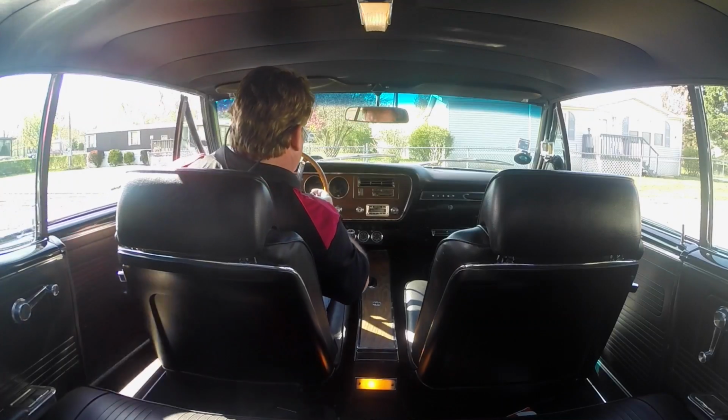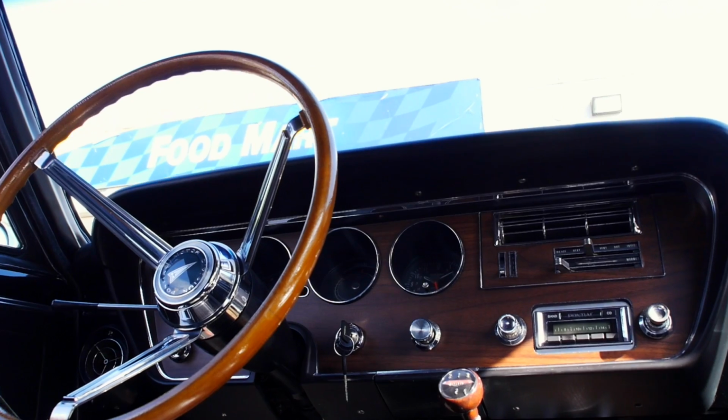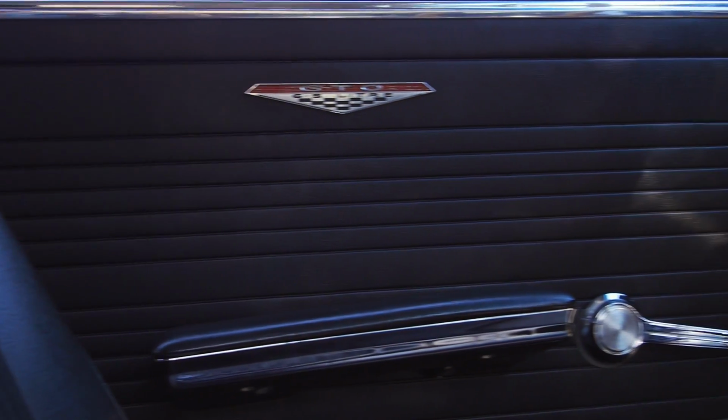What we did with the interior of this '67 GTO is, while we added modern technology to it, like this Keisler 5-speed direct fit transmission, we tried to keep the look of the actual stock '67 GTO, and I think we accomplished that pretty well.